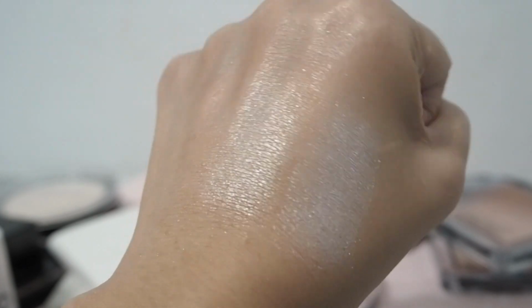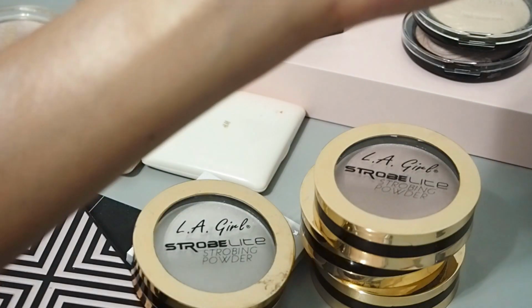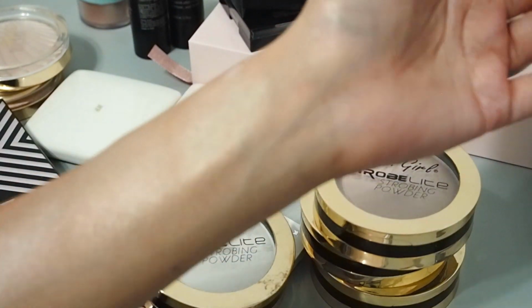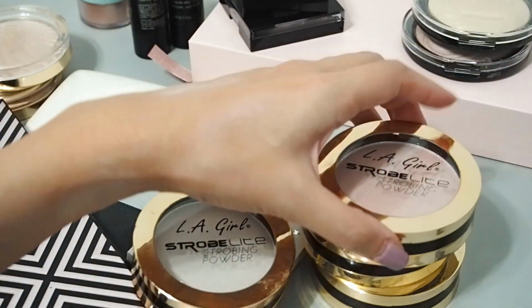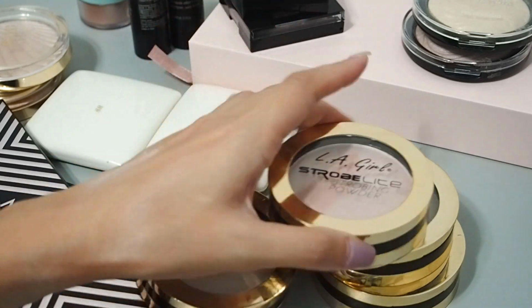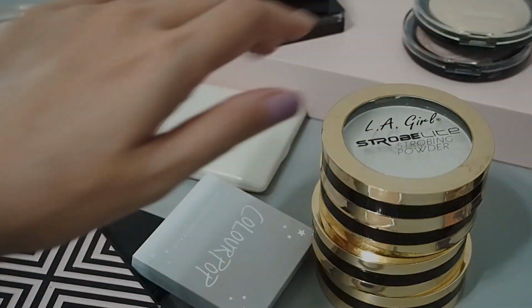The one main reason that I don't use this formula a little bit more is that something about the formula emphasizes texture on the skin. So if you happen to have a rough patch or enlarged, visible pores, fine lines, etc., this formula is going to make it more obvious. It looks great in photos, but in real life, just be aware that this tends to emphasize texture.